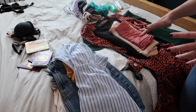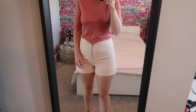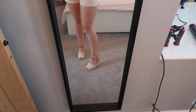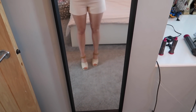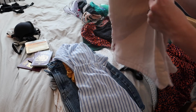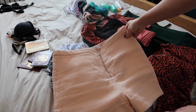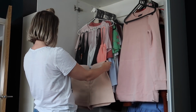So what I do is I try everything on as I pack to make sure my tops go with my bottoms and my dresses go with my shoes and so on and so forth. And then I make sure that all of my jewelry goes with each item. So for example, with these shorts, I will put it up against my different tops that I've got available in my wardrobe, and then I will choose my top that way.